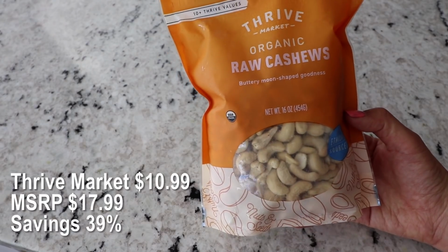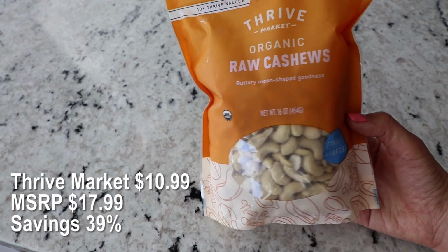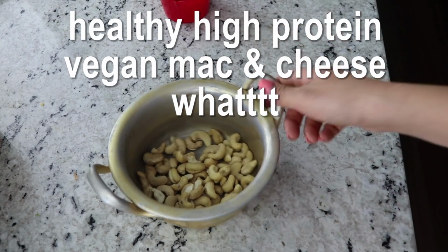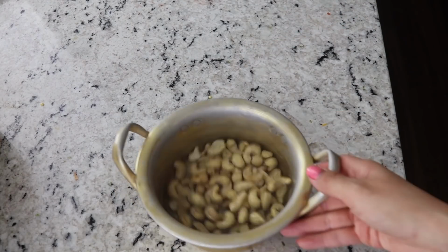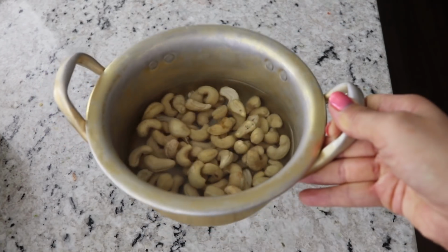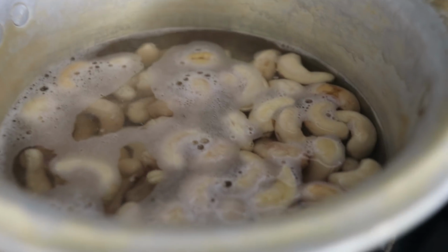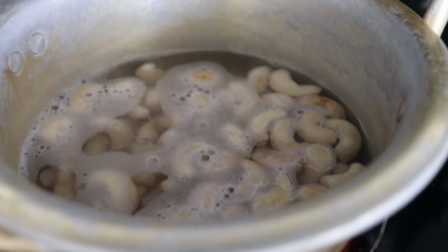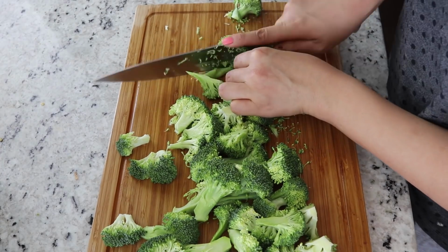And while our chili is cooking, we can prepare other things such as a mac and cheese. I'm making a high protein mac and cheese, and I'm going to use these raw cashews from Thrive Market. These are awesome. And because I never ever soak my cashews in advance, I'm just going to bring them to a boil with a little bit of water in order to soften the cashews. The cashews are going to be used for our mac and cheese sauce.